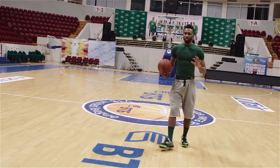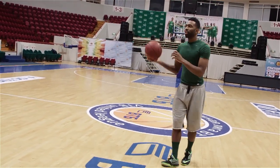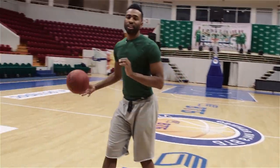Typically, just to feel out how good a defensive player a guy is, I'll catch the ball, hard jab left, and then go right.